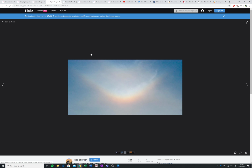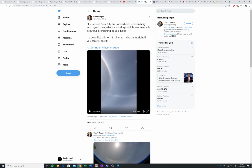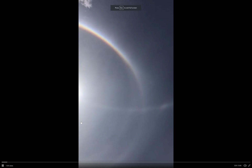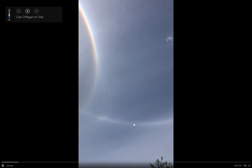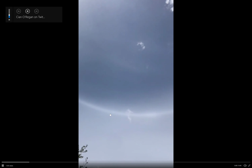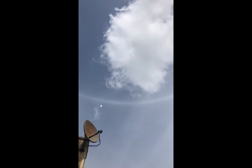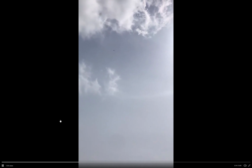And when I was researching what I would show you for this video, I went online and I saw that somebody had actually taken a video from the same day that I was out on the walk, and this was from Cork City. So this one here, they had an incredible view. So here we've got a halo on top of a halo. Ultra rare from Ireland.